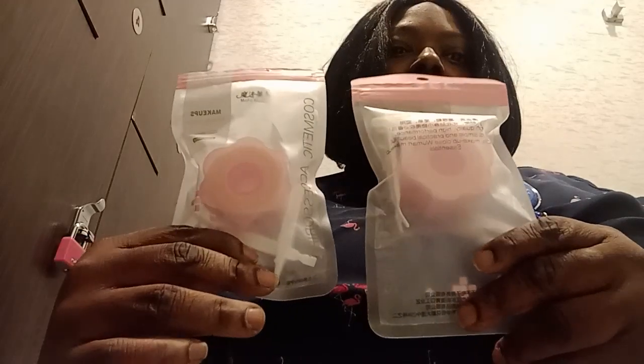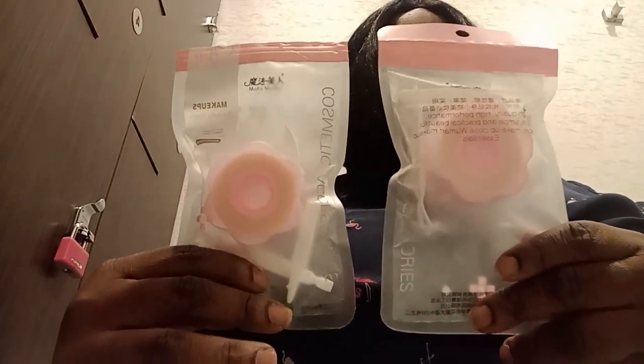So I bought these two from Opalence. Okay, it's the two of the same thing. And let me see, this one is already open. Cosmetic accessory.